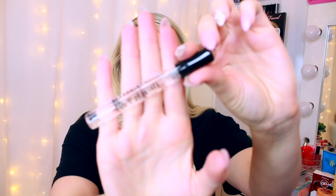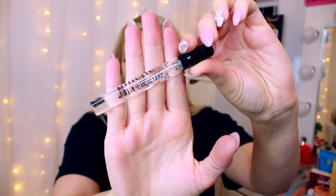Next up, we have a perfume from a brand that I've never actually heard of before. This is Juliet Has a Gun, and it says not a perfume, and it's 5ml, and I've not actually smelt this yet. So let's open this up. So it comes in just like a little container like this, and I love that it's got a spray and not a rollerball, because these are just so much more practical. Let's have a... Ooh. That'd be perfect for a night out.